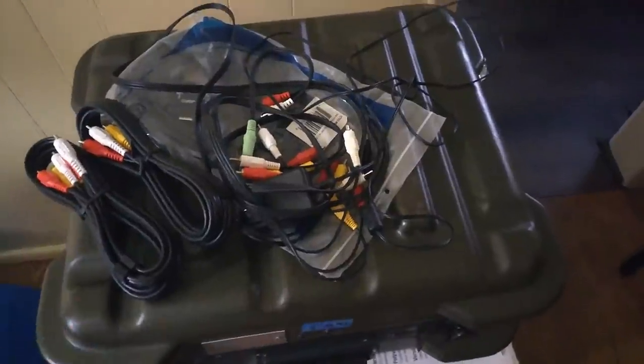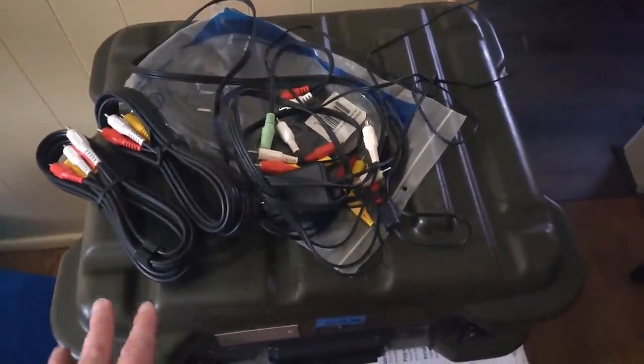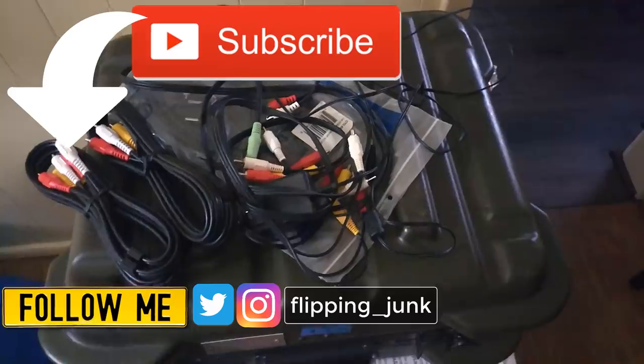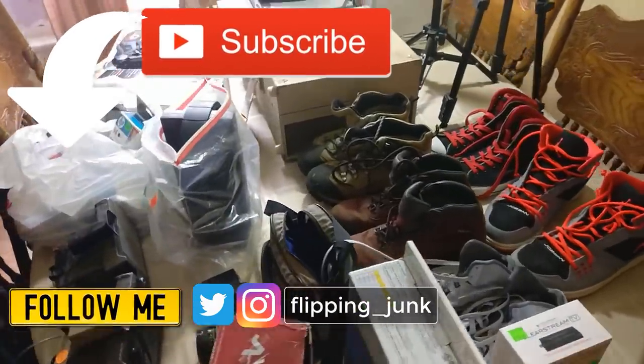But yeah, let me know, anyone, if you sell cases like this with no name, what would it be worth? Is it even worth my time? Should I just keep it? I don't know. I've only found like one Pelican case at a yard sale last year. But there it is, a big haul, a lot of stuff to go over today.